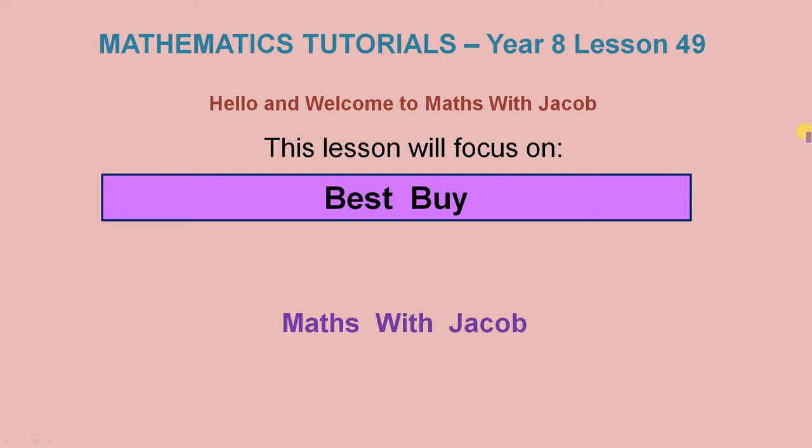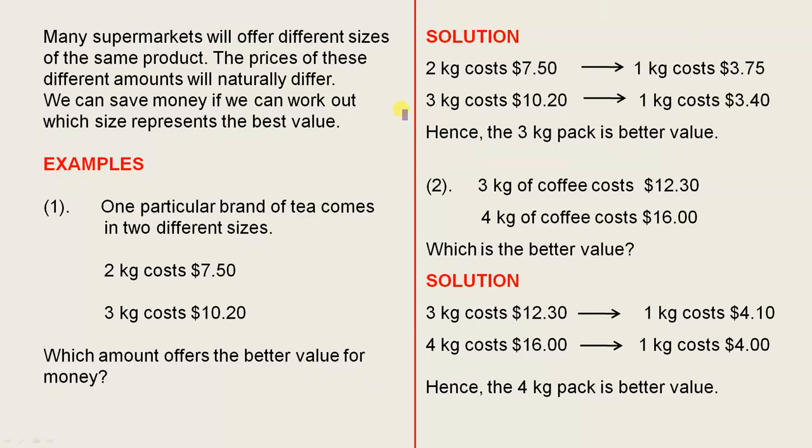This lesson will focus on Best Buy. Many supermarkets will offer different sizes of the same product. The prices of these different amounts will naturally differ. We can save money if we can work out which size represents the best value. Let's look at two examples to highlight this.